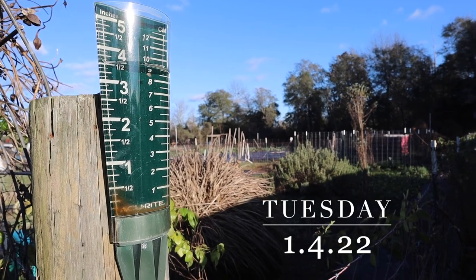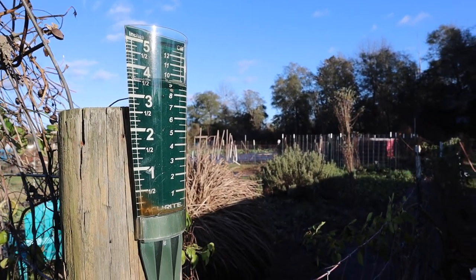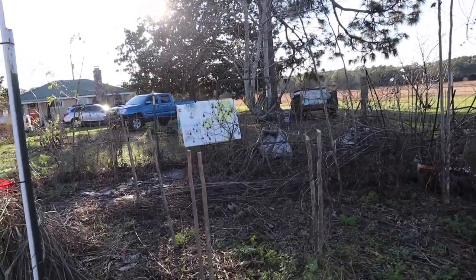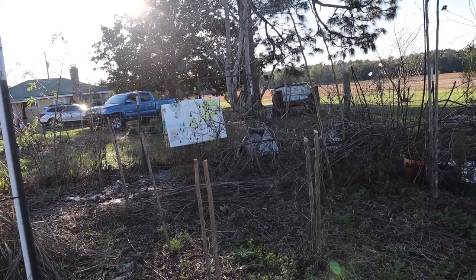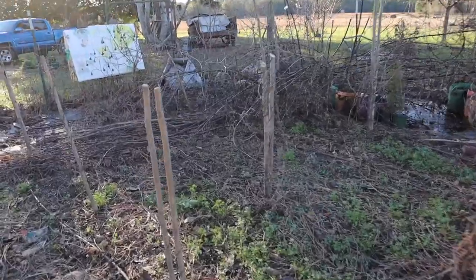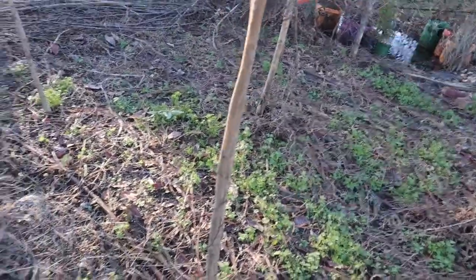Y'all, 3.5 inches of rain is what we got. So here's my moringa trees. What you're supposed to do is cut them off and then mulch heavily around them so that hopefully they will come back from the root instead of me having to plant new ones.